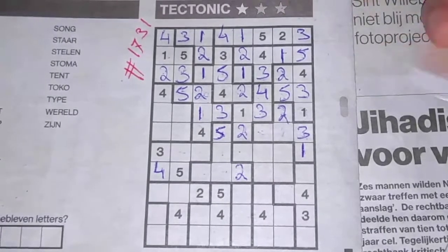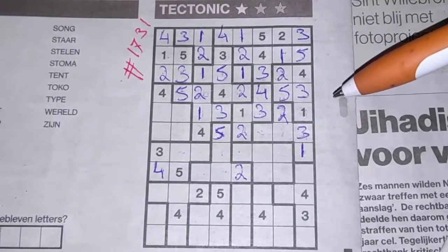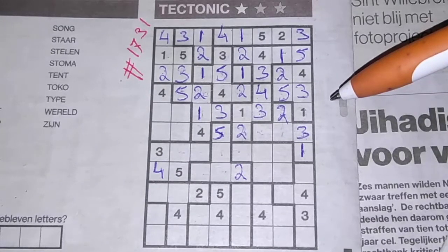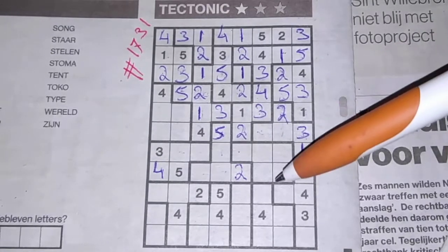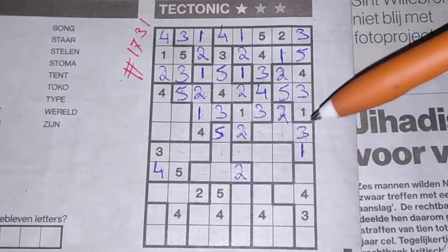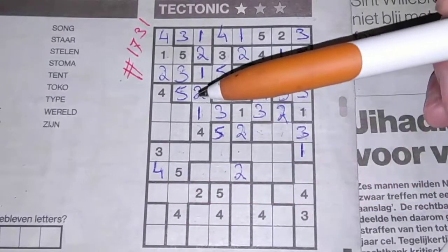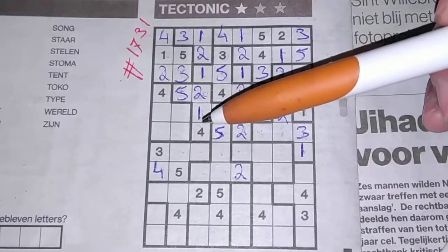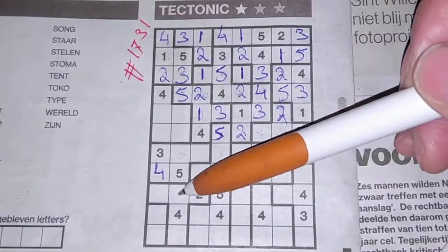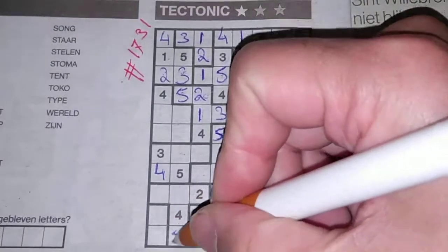Alright. And now, let me see. Dual box, 1 and a 2. These two boxes surrounding the 5 cannot be a 5, so one box left for the 5 should be here.